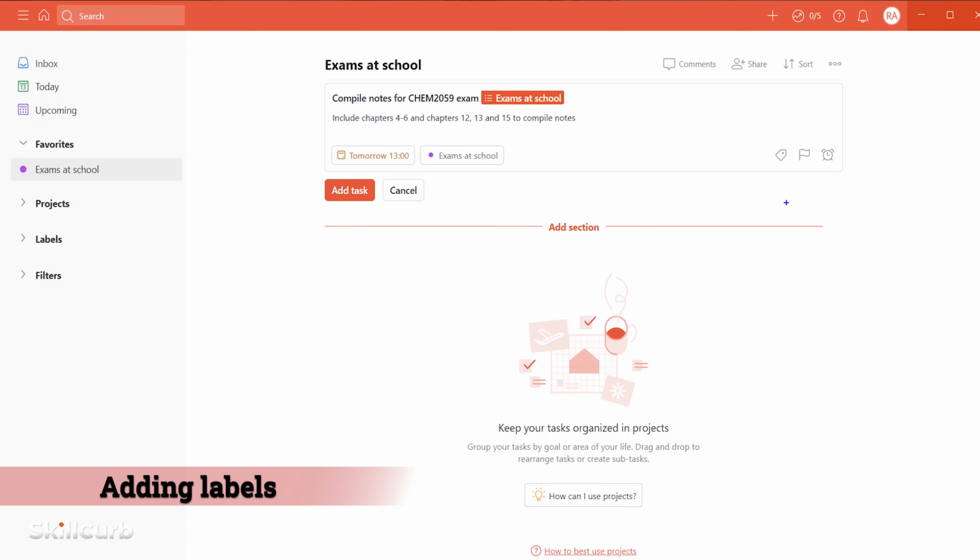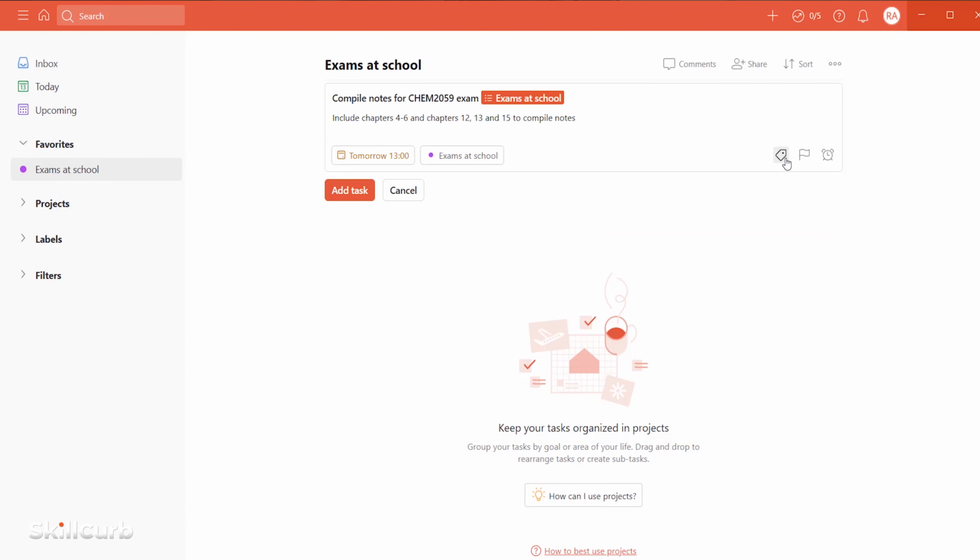Adding labels. On the right-hand side of the dialog box, below you find a tag or label icon. You can type a label you need to add to your task so that later you can sort it out using the label. Alternatively, while typing your task, if you type the @ symbol, you can also directly type the label into your task.